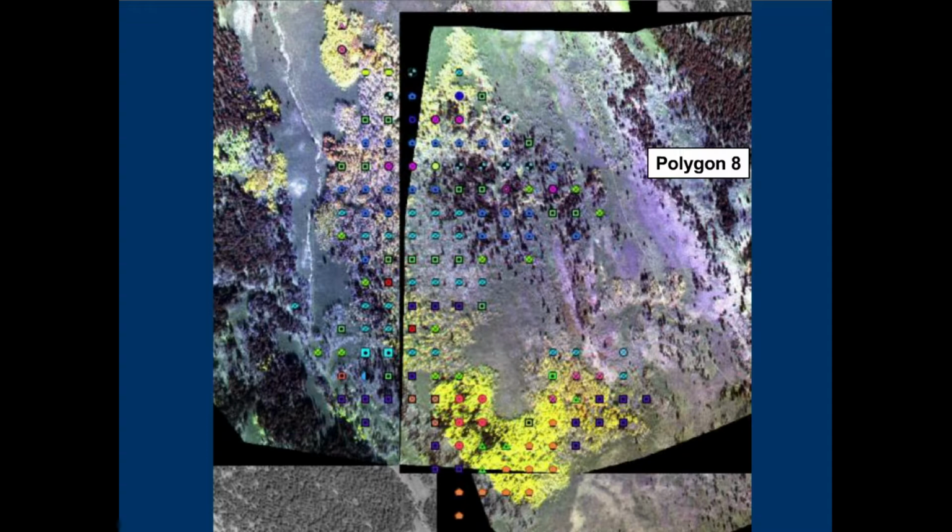Or can you not? And the answer is not, it turns out. If you look at the genotypes here, they really don't correspond worth a darn to the aerial photos, the colors that you see in the aerial photos. Now, I will admit up front that this is probably because of the sampling bias we had.